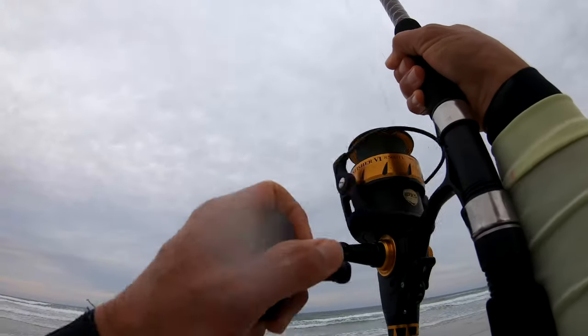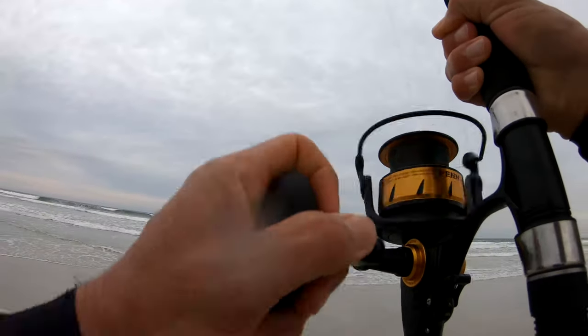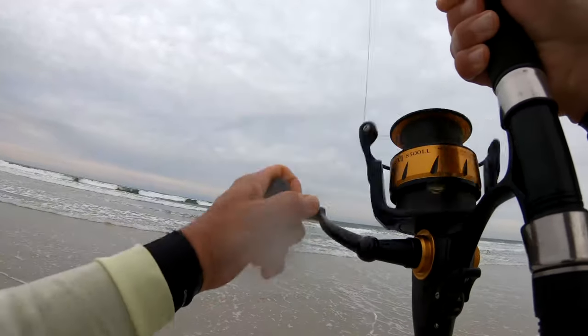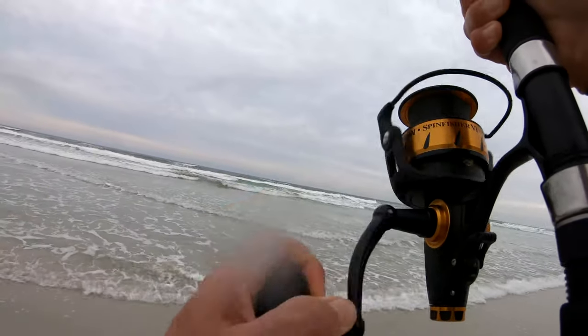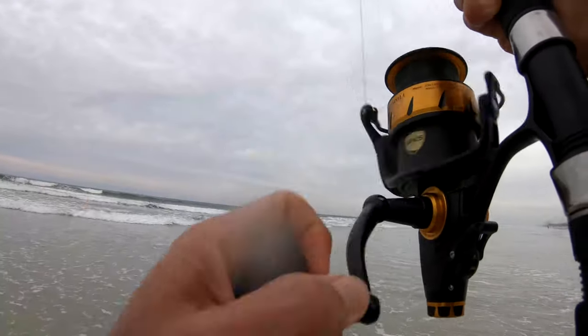Okay, here we go. This time I got him. Oh yeah, woohoo! Pompano number two. I saw that first hit and I tried to check the tension and the weight pulled out, but then it reset. So looks like he came back and hit it again. Swimming right towards my other line.